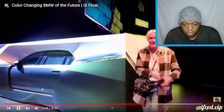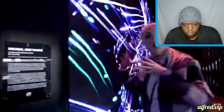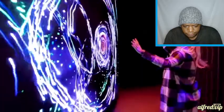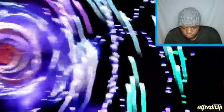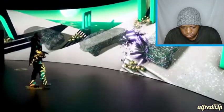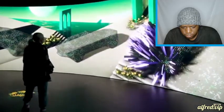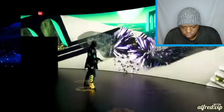Alright, next, are you ready? We're gonna go through this tunnel. Now this is all new digital art, and they've worked with a very famous Chinese artist, Chow Fei. Now look at this. You've got this curved display, and inside is something you've never seen before. Ready? There we go. Look at that. Like little crystals coming out. Look at this. That is so cool.